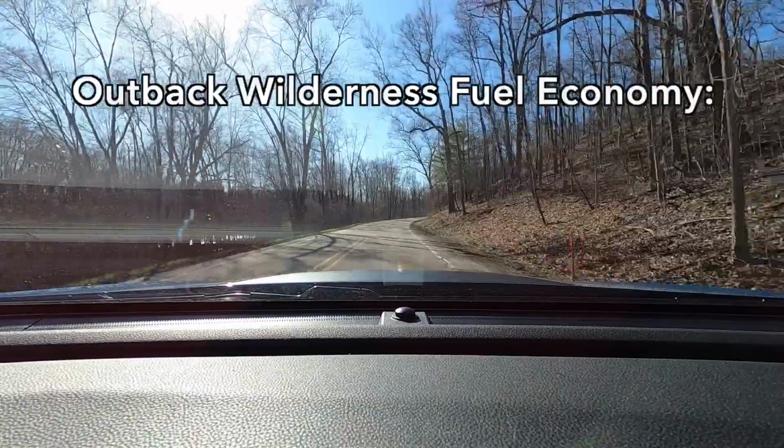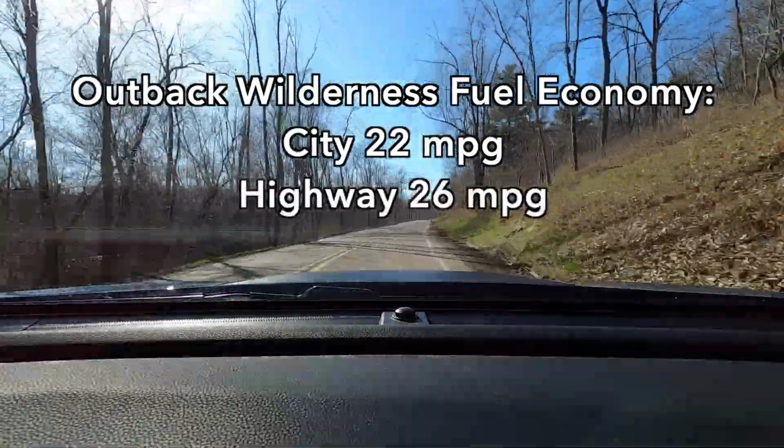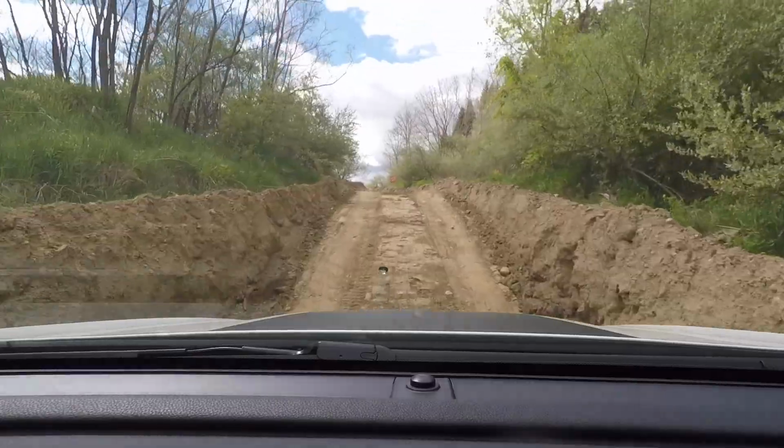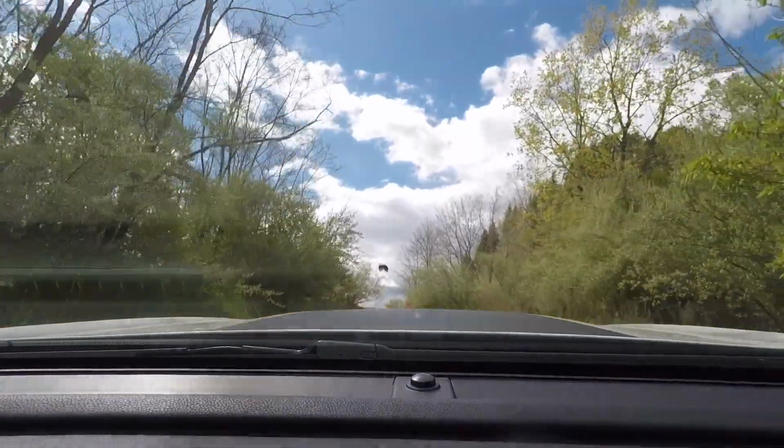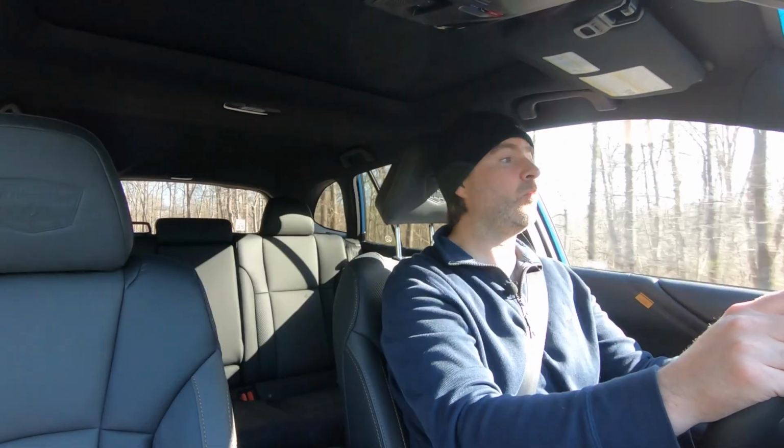Fuel economy is not as good as other Outbacks because of the all-terrain tires and the higher ride height and those types of things. You get 22 miles to the gallon in the city, 26 miles to the gallon on the highway, 24 combined. Those are not great numbers when you consider some of the other cars of this size out there, but when you add the off-roading prowess and those types of things and the strong roof rails and all that, those fuel economy numbers start getting more respectable.